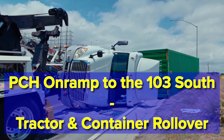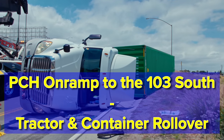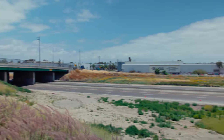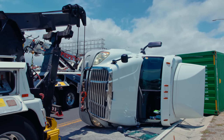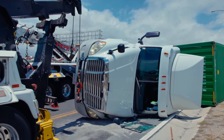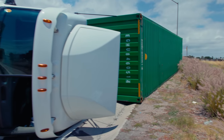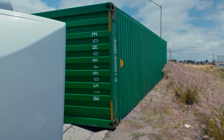Welcome back to another container rollover. We are in the city of Long Beach. I'm just waiting for CHP to give us the green light. They're at the top of the off ramp right now. I figured I'd do a quick walk around. Fully loaded container. Nothing new there.